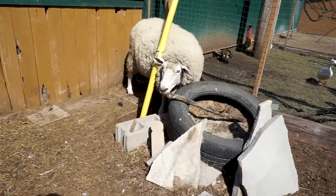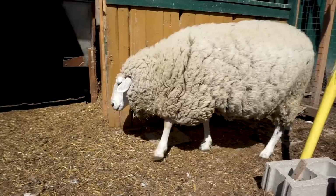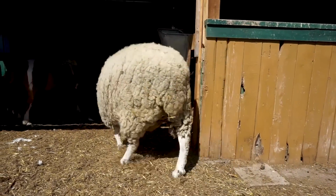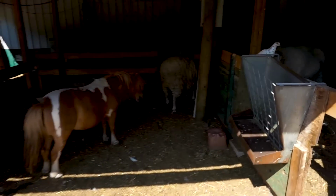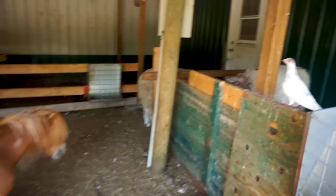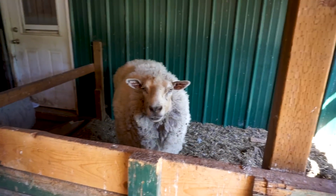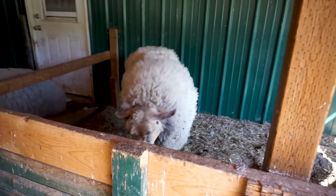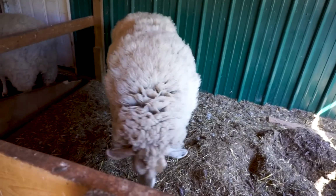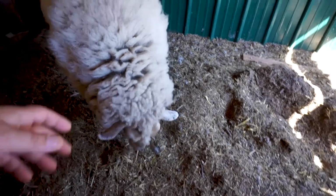Turbo, what are you doing, bud? What are you doing in there, buddy? So they are going to get sheared soon. Tara was working on the alpaca, but we're going to hold off on doing the sheep ourselves until we get somebody. The guy we used the last few years, he was retired, and now his phone is disconnected.